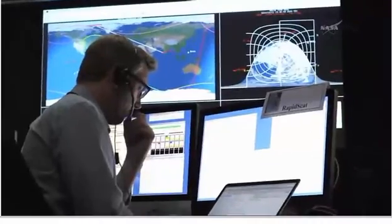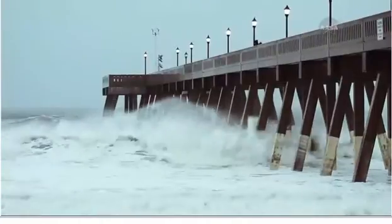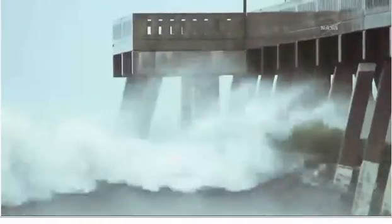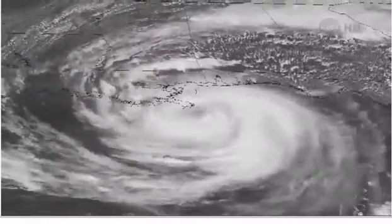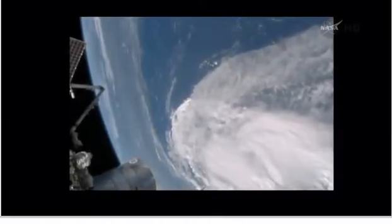And that'll help us do things like track and predict severe storms, and also learn about the ocean-atmosphere interface. Especially over the tropical regions, which are of great interest to the United States, because most of the tropical hurricanes that hit the United States come from those regions.